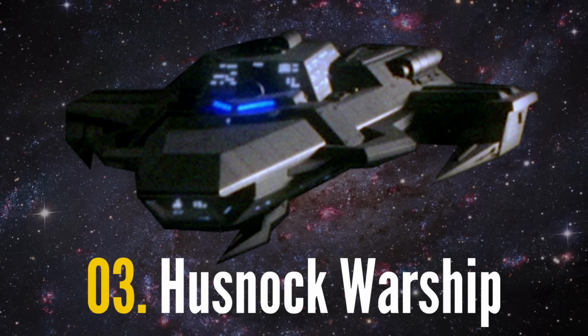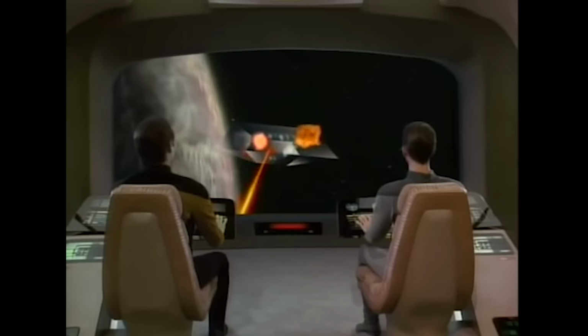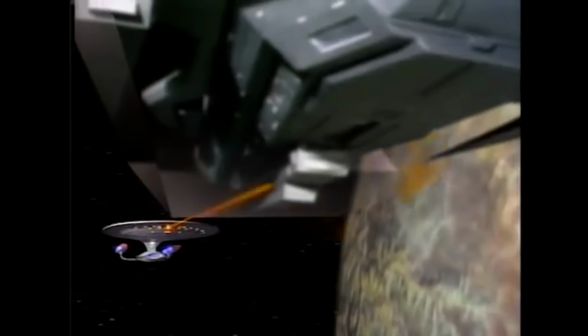Number 3, Husnock warship. Now this is a powerful ship. It attacks the Enterprise D and takes out its shields with the first volley. When the Enterprise returns fire, the ship doesn't really sustain any damage at all. Now there is one thing we need to point out though.